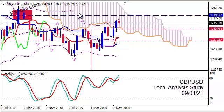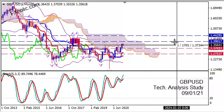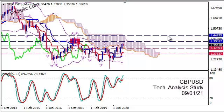and if it breaks that level, next it will head to the level of 1.4429, which is below the top of the bearish Kumo on monthly, and it's a total move of 870 plus pips.